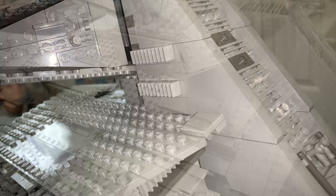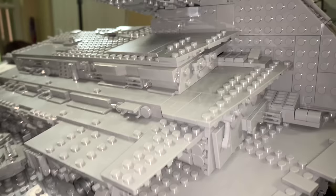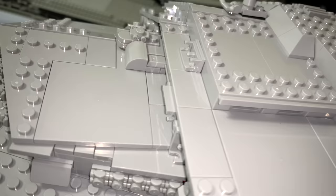Below the bridge of the set, you have this very large area, which on the newer one is a little bit more spread out, which I actually much prefer to the older one. Just so many more layers and greebling techniques used on this newer version here on this part of the set. I just think it's going to be night and day.